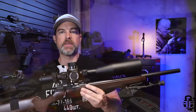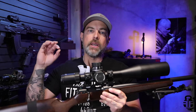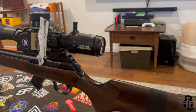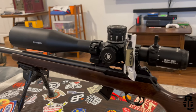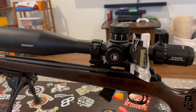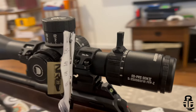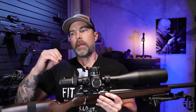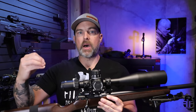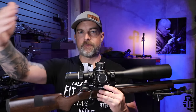All right, so let's get into the optic. This is going to be the Discovery Optics 5-25x56 ED-PRS Gen 2, and it's going to be very similar to an optic that I've already looked at. I've taken a look at their 3-15 MPVO and found that that optic was punching above its weight class for the price, definitely. I wanted to use that optic for this, but 15 power for me just wasn't enough. I needed more magnification for some of those smaller targets at further distances.